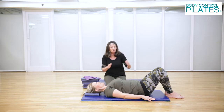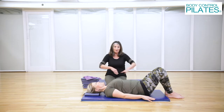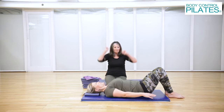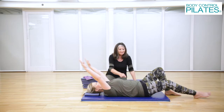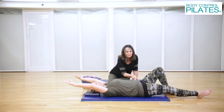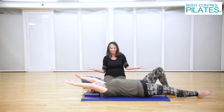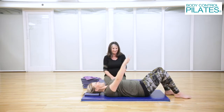So with this one, we're going to put the two things together, and we're going to think about X factor as well. So we're going to take a breath in, and then as we breathe out, the arms are going to come back and up, the legs are going to slide away, and you're going to think of connecting ribs to hips here. Breathe in, stay there, and then breathe out as you draw everything together.